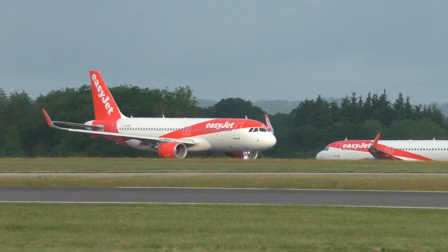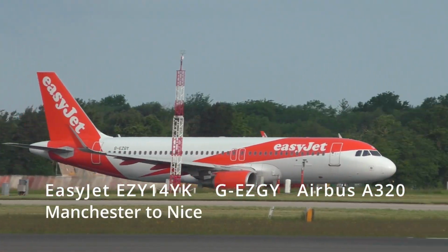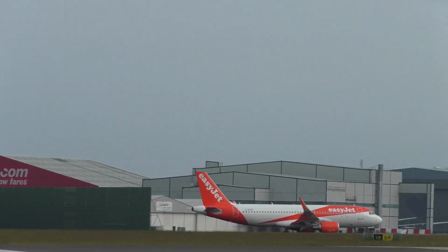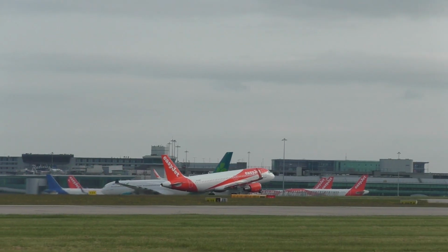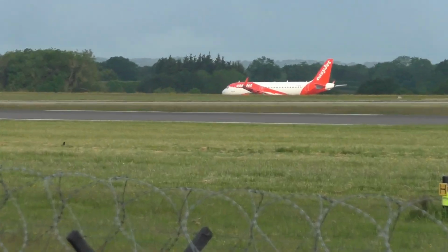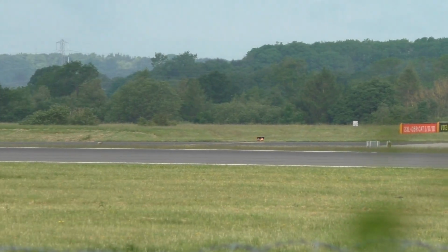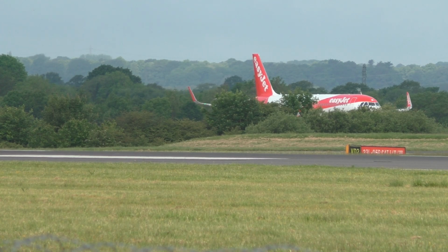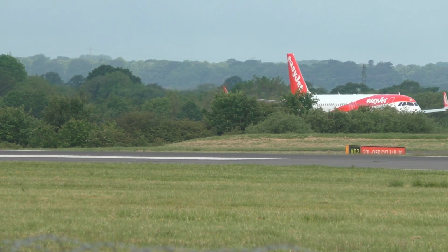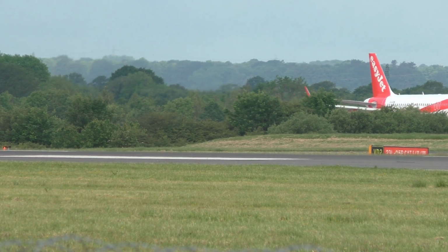So here's our departure. EasyJet going to Nice, A320. Is our first EasyJet. Well, now we have our second. Oh wait, no, that's the third, sorry. The second is there, lining up. And I'm not seeing much else around at the moment. But this EasyJet is going to Corfu and is an A320 again.